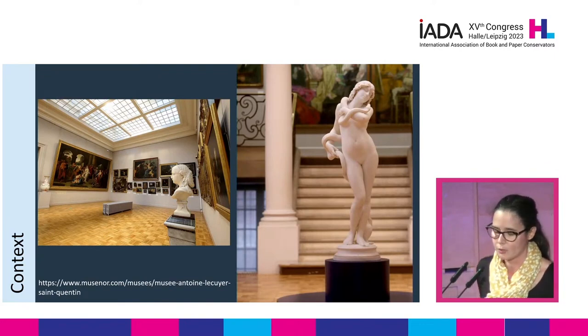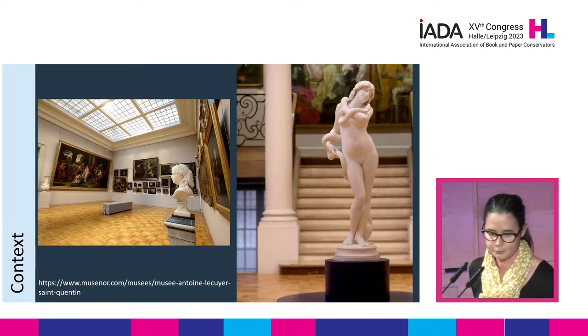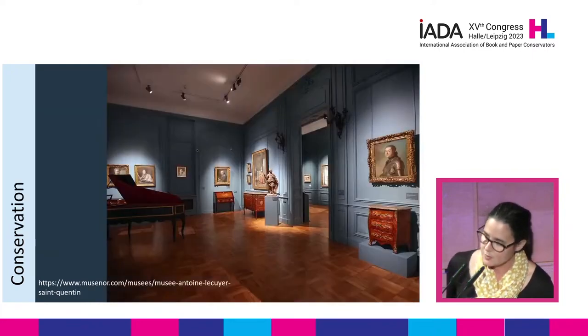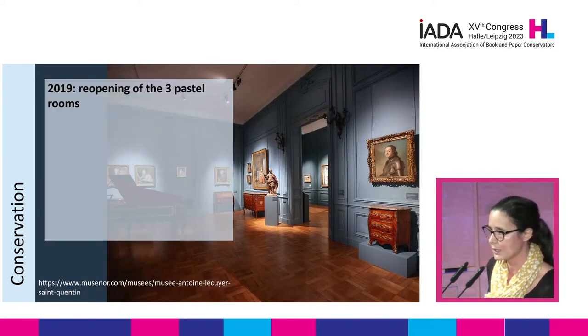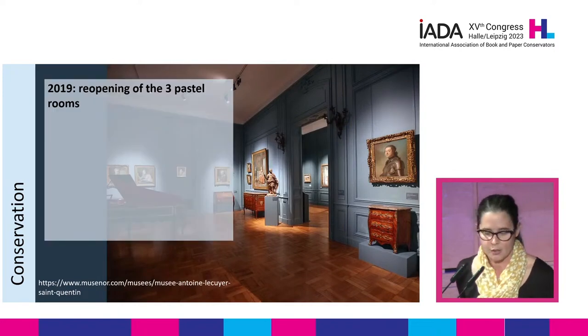You have here the main gallery as it looks today. This is one of the pastel rooms as it looks today as well, renovated in 2019. There are 3 different rooms.